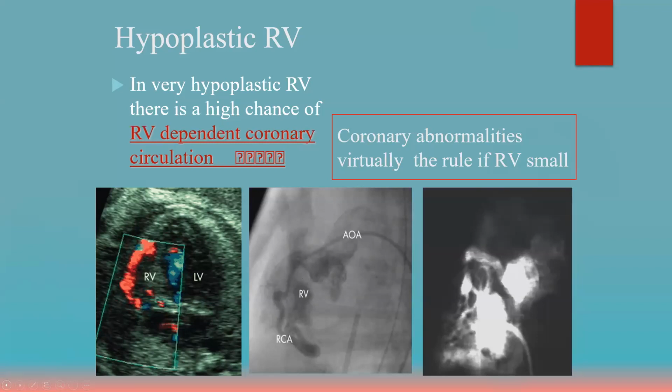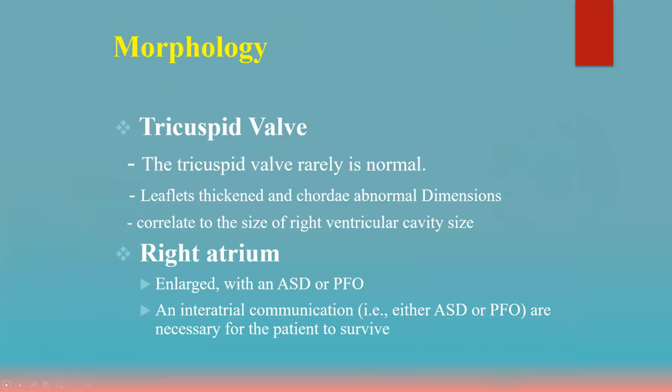So as a rule, if you have a small RV, especially with a diminutive tricuspid valve with a Z value less than 4, you should suspect an RV-dependent coronary circulation. The tricuspid valve is rarely normal in these cases. It can be associated with a thickened leaflet and abnormal chordae, and the dimension correlates with the size of the right ventricular cavity. The right atrium could be enlarged with an ASD or PFO. Intra-atrial communication is mostly a stretched PFO, but sometimes you have a small ASD. And in fact, those patients who don't have a PFO or ASD die in utero, usually in the form of abortion quite early in pregnancy.